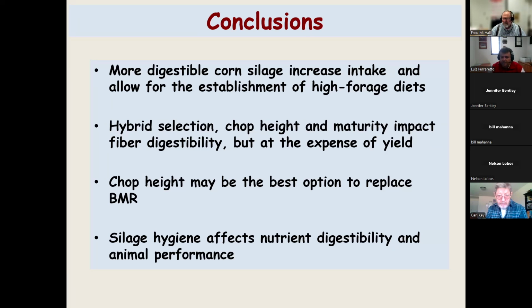I believe chop height is the best potential option for a one-to-one replacement related to BMR versus other practices, okay? I don't think it works quite the same as BMR, but that's how I see it nowadays. But I also think that silage hygiene affects nutrient digestibility and animal performance, okay?